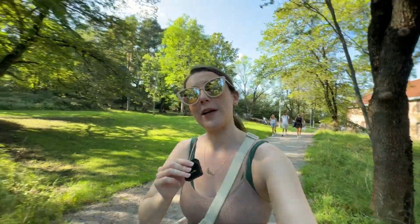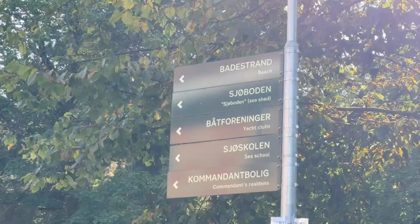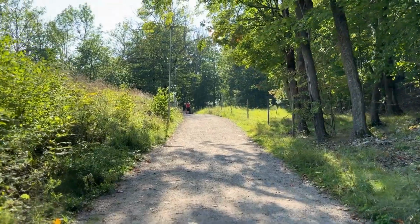Interestingly enough, most people went up that way, which might be towards where you can walk around the island, but we're following the sign to the beach because I want to go to the beach. It's very pretty.